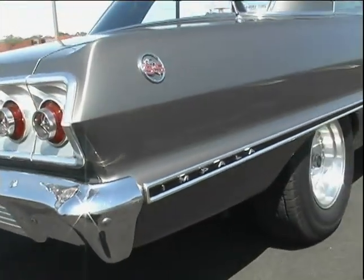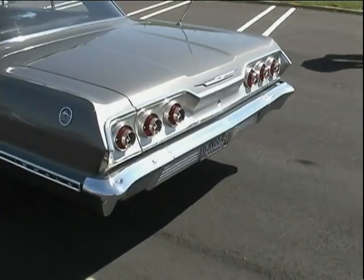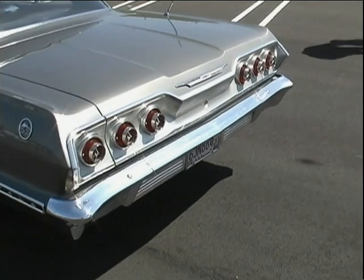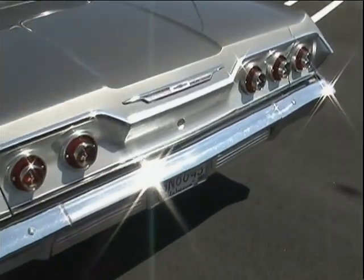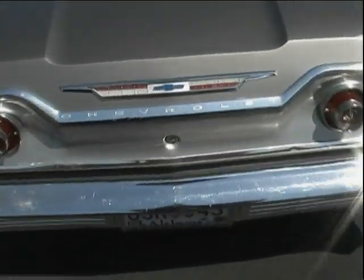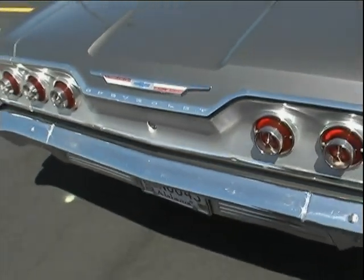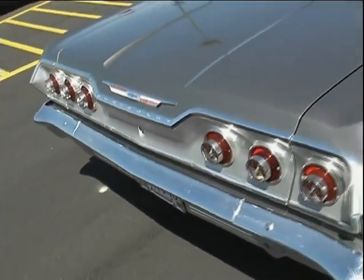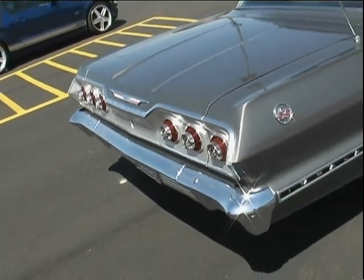Now, did you redo the chrome and all on it? That's all original. It's just been polished out. So you just polished it all up yourself. A lot of them have to send it out to get re-chromed, and you made it look good just doing it yourself. Yeah. Now, what else do you want to do to the car? Oh, I'm actually working on finding, it's a factory air car. I'm trying to find the brackets for the 409 so I can put the factory air on it and hook it all back up.